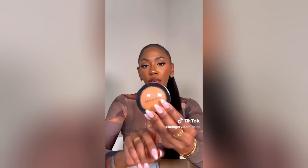Then I got a re-up of my Sephora micro smooth powder in toffee. I already told y'all this is the best powder for smoothing on the market. Buy it. Look, don't @ me, just buy it. Then I got two of these Sephora Collection Molasses, my favorite lip liner. So when I use it today, I have to keep this in stock.